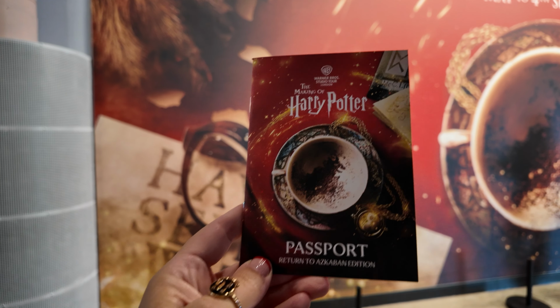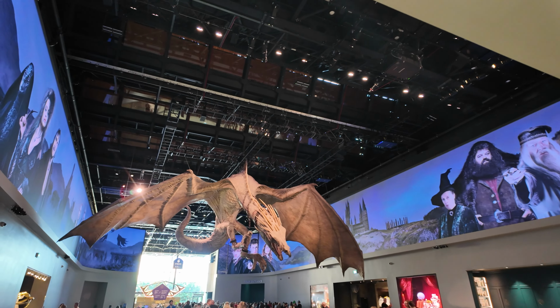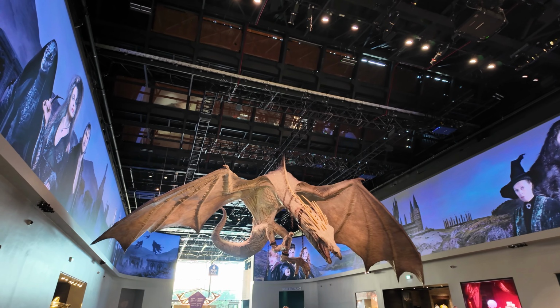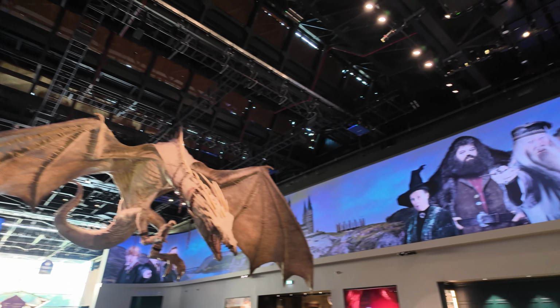We have gone through security and gotten our ticket scanned, and as we entered, they gave us these little passports to celebrate the return of Azkaban, which is the current celebration that they're doing here at the Warner Brothers Studio Tour in London.